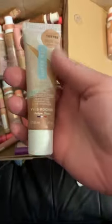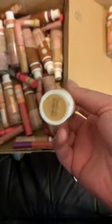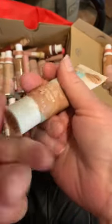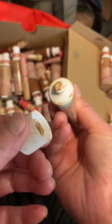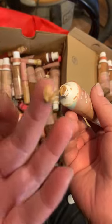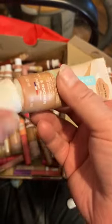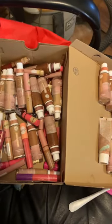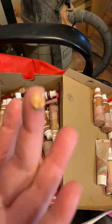This one here is beige. That's what it looks like. So I might be able to use that one. It looks a little dark. Is this one? I think this is the one that smells. Why would it smell? Probably old. Yeah, I don't know if I want to put that on my face, because it kind of stinks.